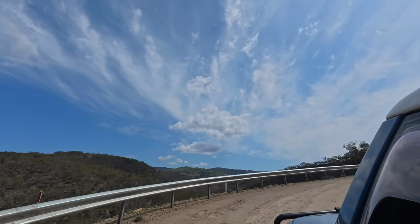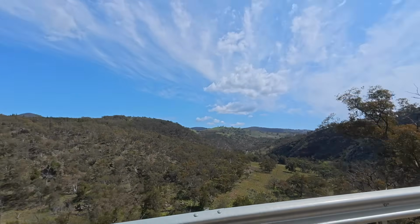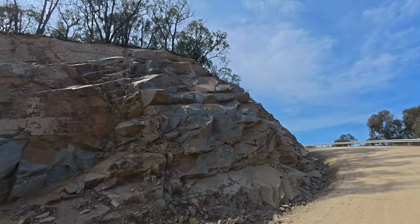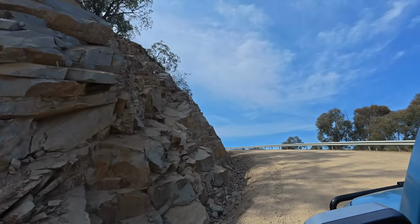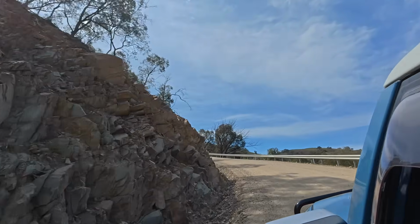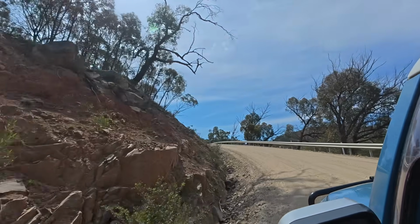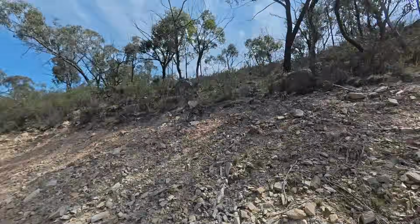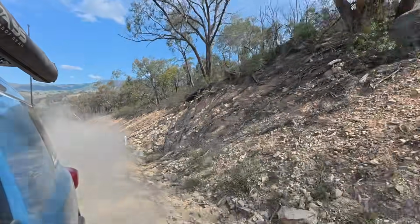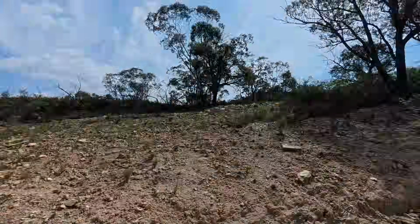Pretty cool. So as we're going up, there is a guardrail there, but looks like there's been a bit of roadworks going on here. But this cutting here is unbelievable. We're just heading through this narrow cutting here. And we're at an elevation of 488 metres and climbing. Now there's one of the passing bays there. You can see it's so dusty at the moment as well.